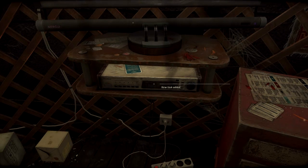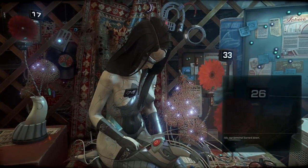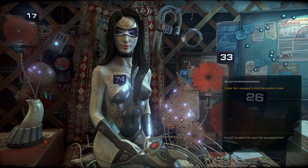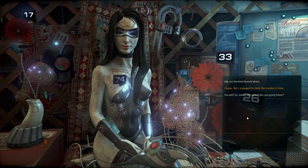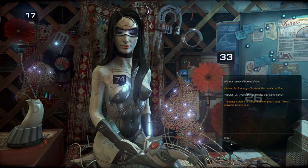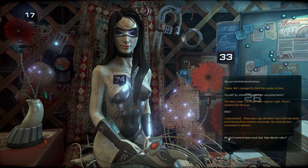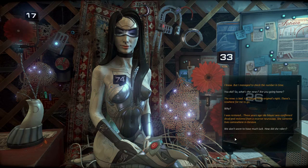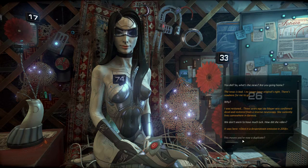That doesn't look good. Ida, our terminal burned down. I know. But I managed to check the number in time. You did? So what's the news? Are you going home? The news is bad. I no longer have Original's right. There's nowhere for me to go. Why? I was restored. 3 years ago, Ida Meyer was confirmed dead and restored from a reserve neurocopy. She currently lives somewhere in Geneva. We don't seem to have much luck. How did she die? It says here, died in a disparatoxin emission in 2058.